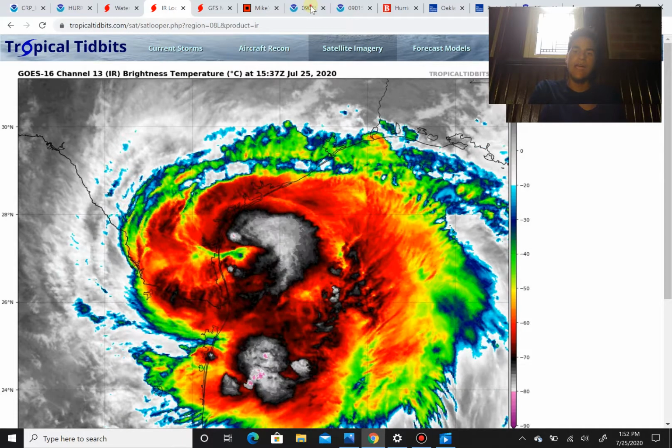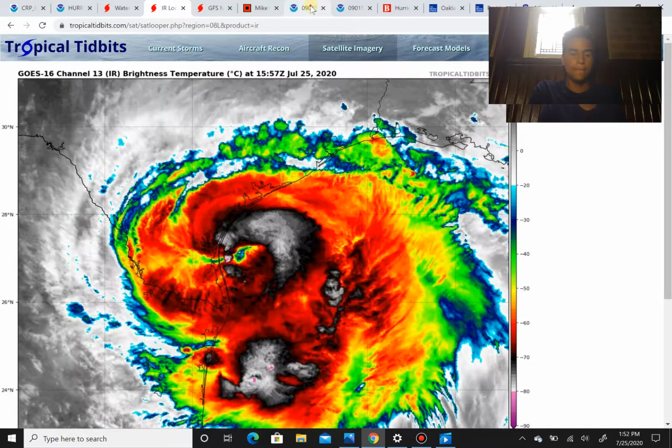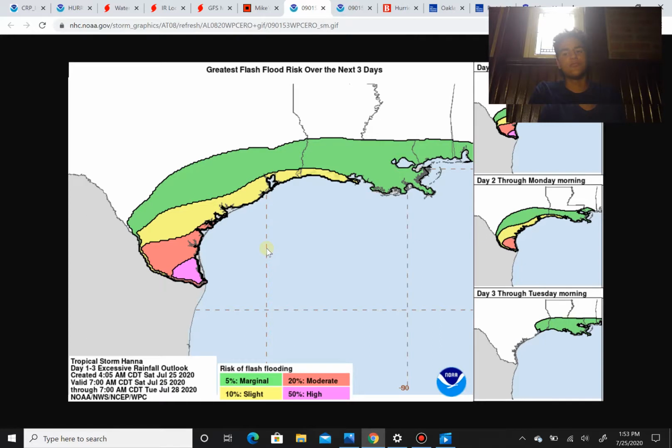And in terms of the flash flood risk, like I said, this storm is going to move slower than your typical hurricane. Usually hurricanes move between 10 to 15 miles per hour. This storm is only moving 7 miles per hour to the west, so it's moving very slowly, and as a result, that rain is going to stay over the same area for a long time, and we could see an increased flash flood threat through Texas.